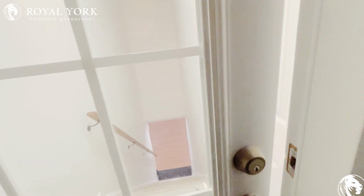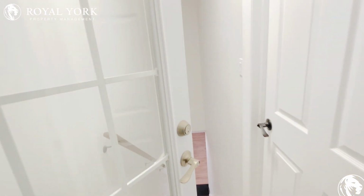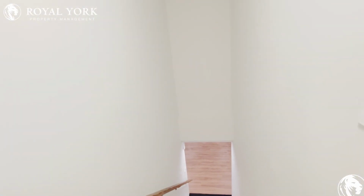Hello, welcome to the basement unit of 1454 Wilson Road North here in Oshawa, Ontario. Now, as we enter, this is a separate basement entrance from the home.